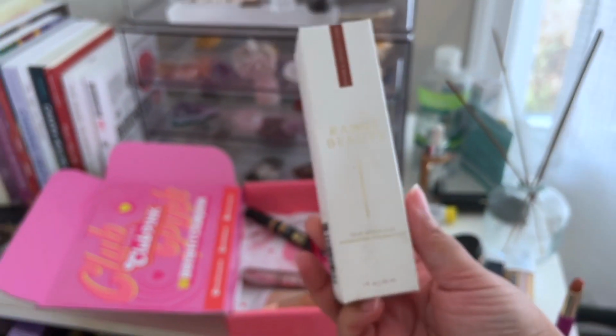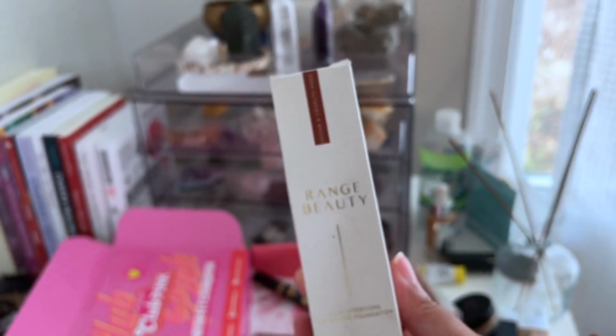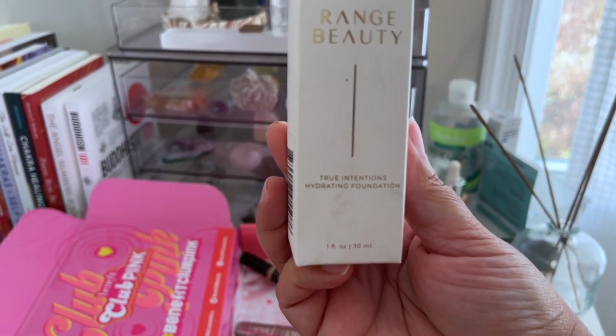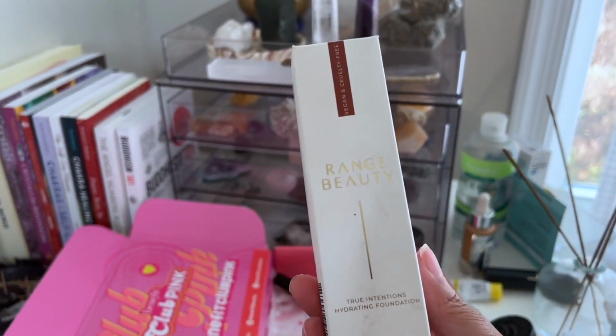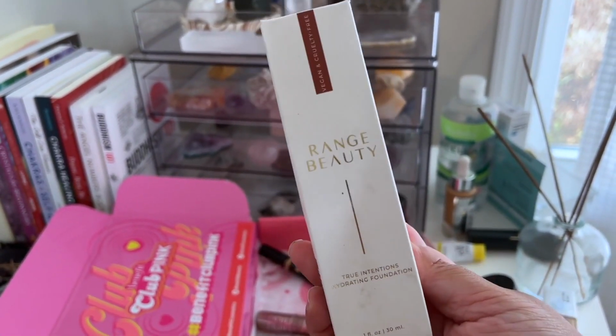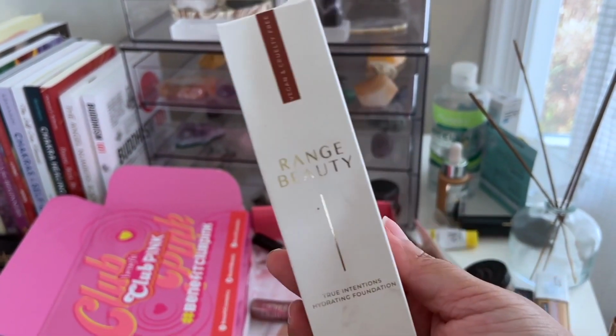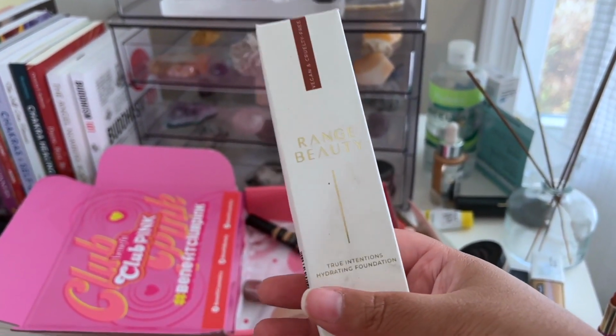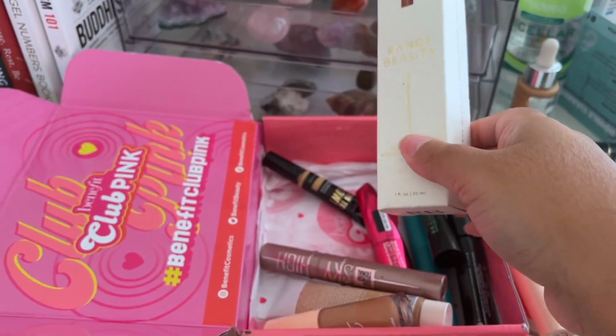This I didn't even get to use. This is from Rage Beauty. This is their, let's see, can I read this? True Intentions foundation. The packaging doesn't even look like this. I actually have a replacement in their new packaging. This is from when the brand just started, so that's how I know this is really, really old, so it shouldn't even be here anymore.